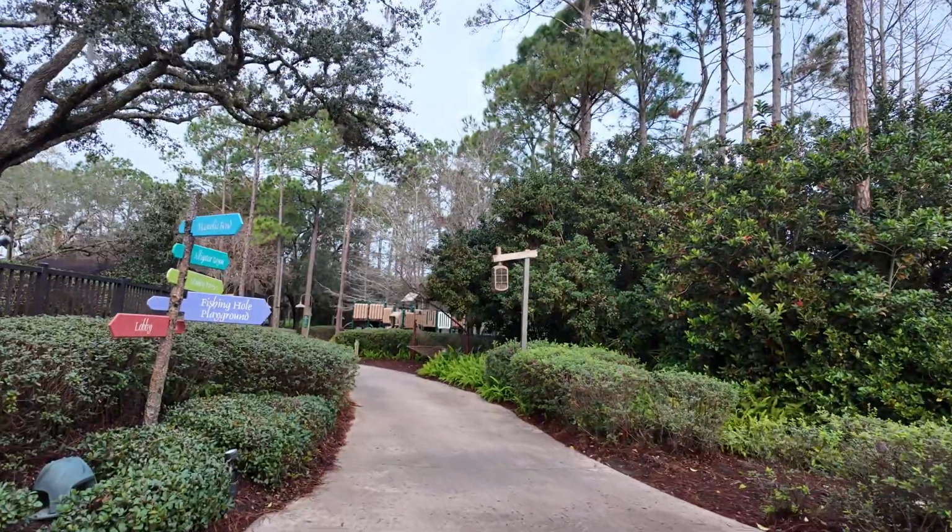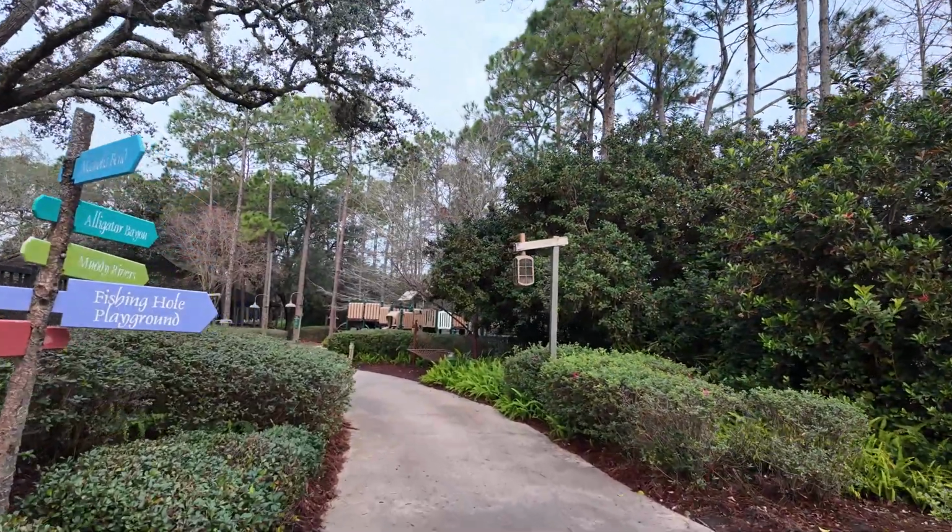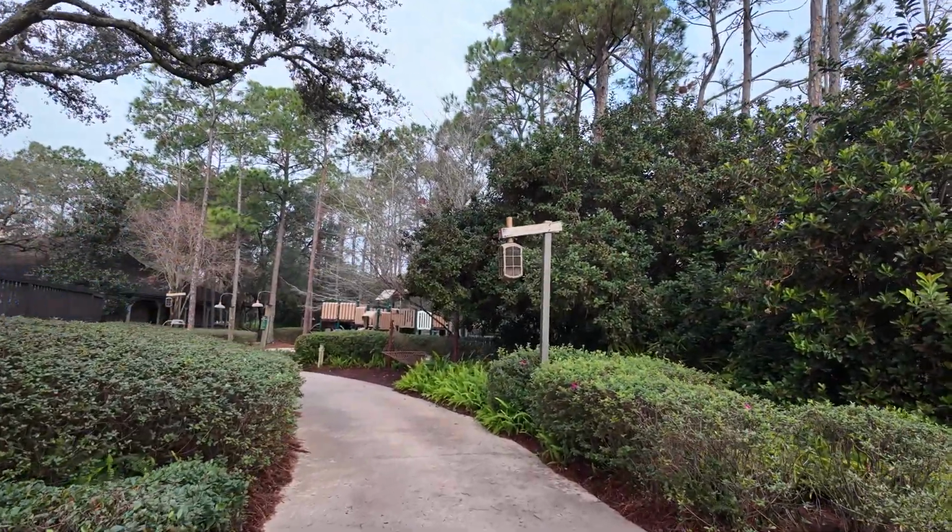Okay, so honest opinion about the resort, I like it. It's pretty neat. It's got that nice bayou feeling to it. But it's your standard Disney resort. Well, it's not a standard. It's your moderate. So this is my first standard moderate resort. It's beautiful. All right, and over here you're gonna have your playground you want to take the kids to. Looks pretty fun.